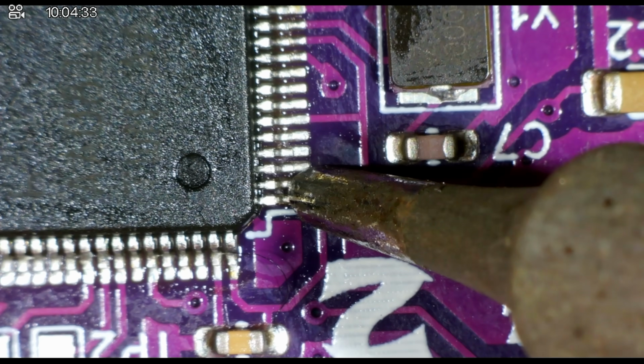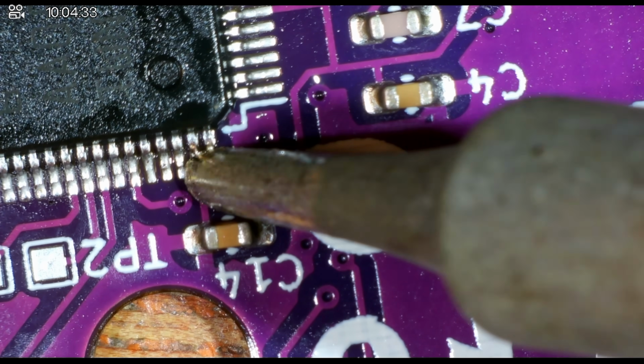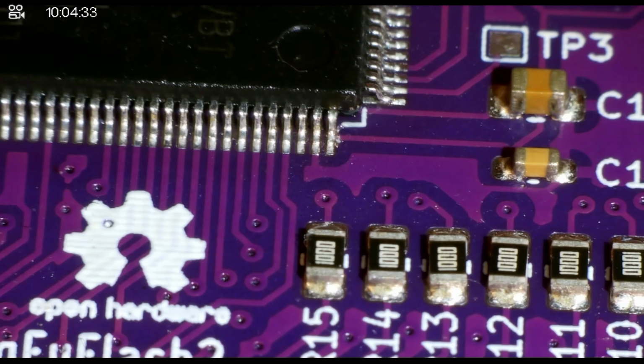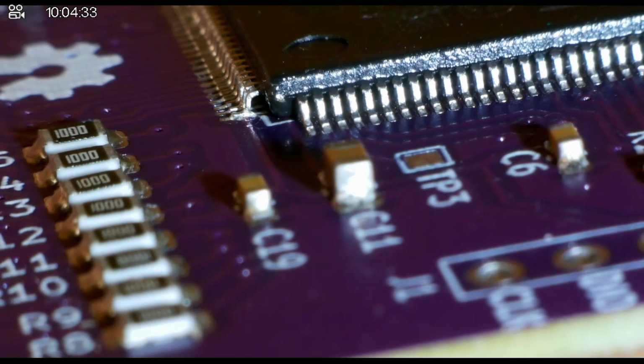A dab of solder fixed this. I probed every pin on this package to look for the short and found one here. Reflowing it didn't help, but further probing revealed a second short on the other side of the chip in a similar position. I believe these mirror the pins on the other side and are connected in the same way. Reflowing these cleared the short, which brought the board back to life.